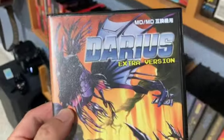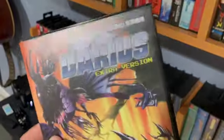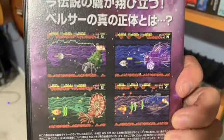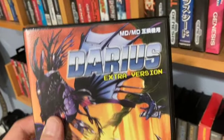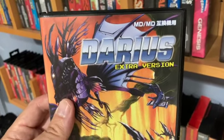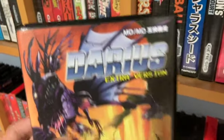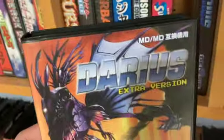So this is the Columbus Circle release of Darius Extra. I believe it's official, but they released this after the Genesis Mini came out, because the Genesis Mini had the first Darius game on it, and so people wanted a physical form. The thing that I don't like about this version is that the PCB for the cart is too thick. I just don't like sticking those wider PCBs into the Genesis, because I just know they're bending the pins, and if you do that too many times, I swear it's not going to be able to read original carts anymore. So I have it, but I'm conflicted. I don't want to play it.